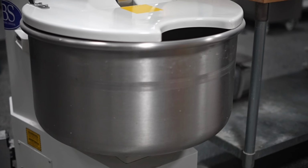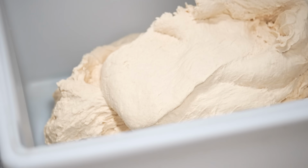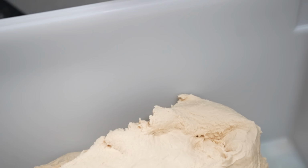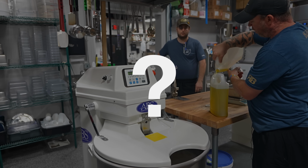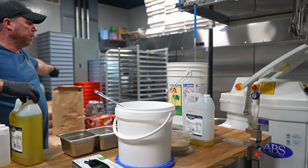This mixer is rated for 100 pounds of flour, but we found for us that the dough comes out a lot silkier if we just make it in 50-pound batches. So this is one thing I never thought of. It's one of those things that you only realize after lots of experience working in a pizzeria. And it made me wonder what other valuable discoveries they've made during their experimentation. So let's let Adam walk us through his complete dough making process.